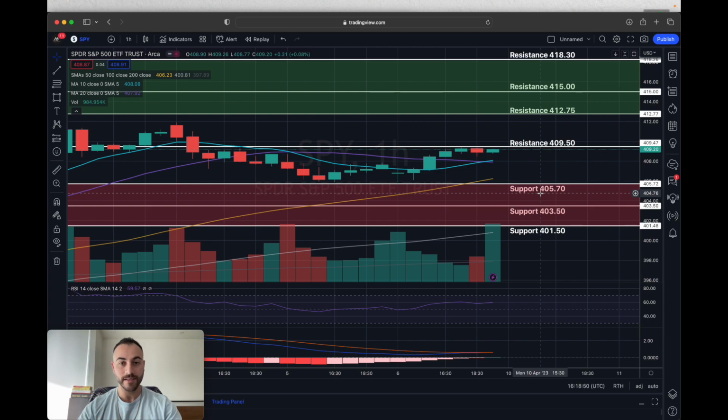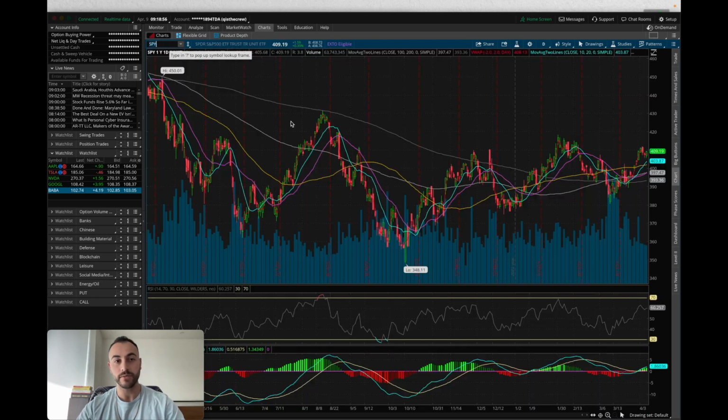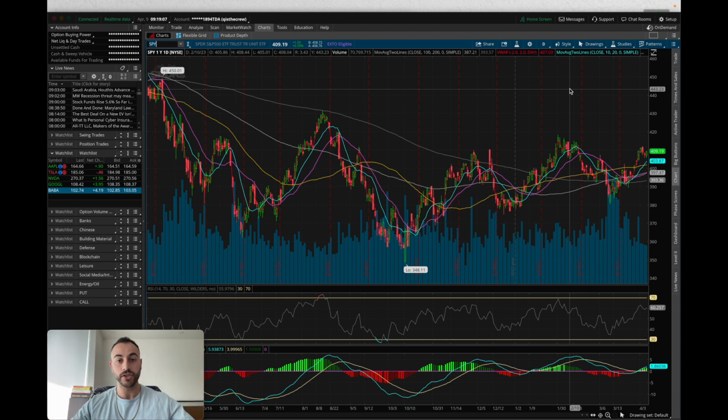So let's go ahead and get started by first talking about SPY. We always like to start with the S&P 500 because it gives us a general idea of what the overall market is doing, and we like to always start with a large macro time frame, which is the daily time frame in this case, because we get the idea of where the overall chart lies.